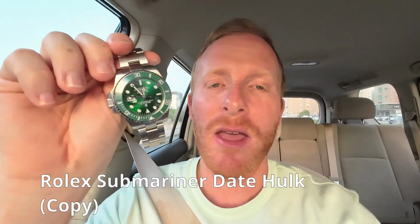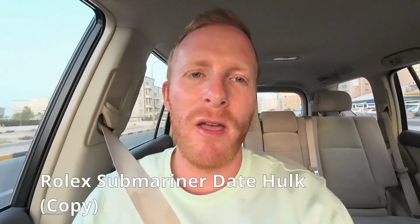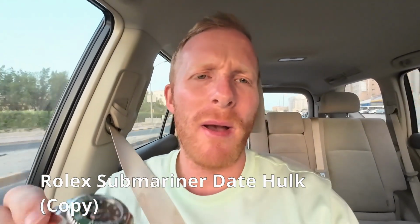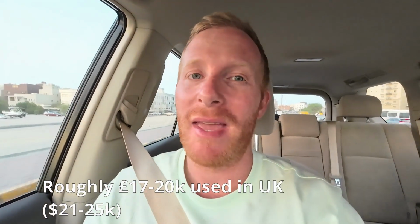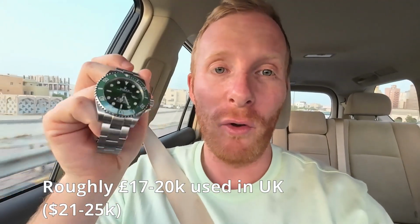I'm also going to try and compare this, which you can probably see, it's a Hawk, a Rolex, I can't think of the full name of it. It's a Submariner Hawk. I'm going to compare this, which is a fake, to a genuine one, if I can see a genuine one. I think a genuine one of these will be out of my budget. I know they're cheaper here than in the UK, but they're still going to be quite a lot of money because these are quite sought after.